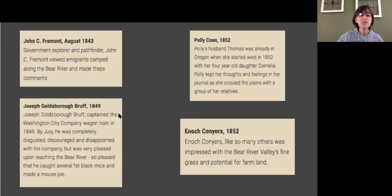Then you go to John Brough in 1849. Some of the things that he thought were exciting was there's trading going on. There was a lot of fishing. There were some meadows. There were some hills. So he felt like cattle could find what they needed. He could fish. He could probably find smaller animals that he could hunt.